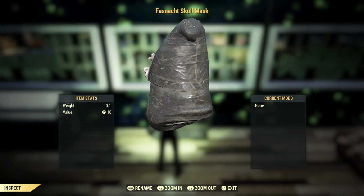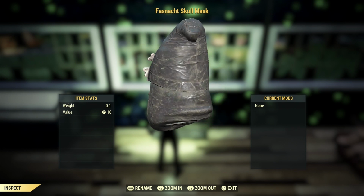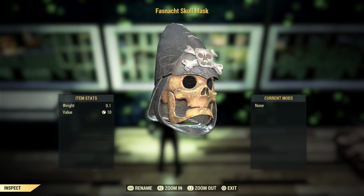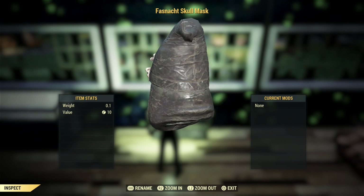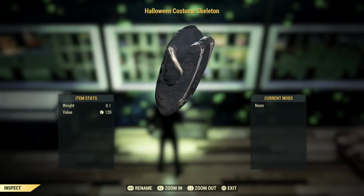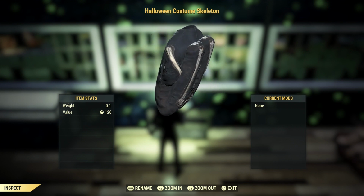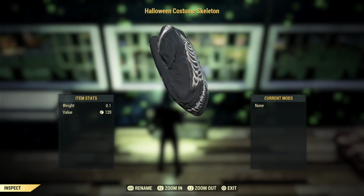Also, we have the skull mask, okay? You can get that. That's a reward for completing the Fasnacht event. We also have the Halloween costume skeleton here. All right, that's at the North Mountain Lookout next to the cot.